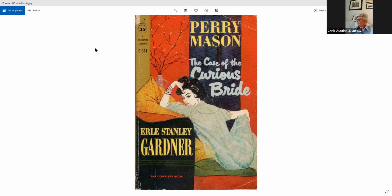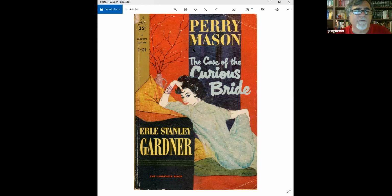Okay, very good. So both that first book and this book were by an artist by the name of John Fernie. Fernie was actually a Scotsman who immigrated over here to the U.S. He came to Canada and then to the U.S. and started doing paperbacks. Starting in the 40s and early 50s, he started doing these covers. So these first two books were by John Fernie.